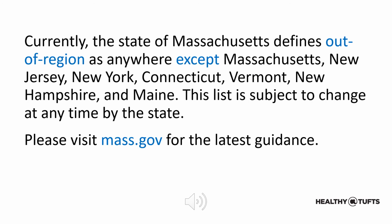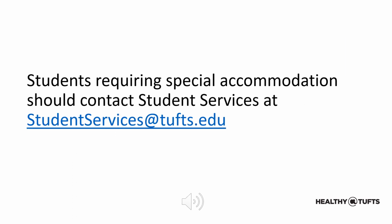Currently, the state of Massachusetts defines out of region as anywhere except Massachusetts, New Jersey, New York, Connecticut, Vermont, New Hampshire, and Maine. This list is subject to change at any time by the state. Please visit mass.gov for the latest guidance.